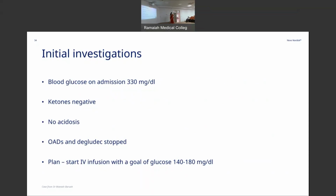Ketones are negative, there is no acidosis, right? That's a good sign. So now do we have to stop the empagliflozin and metformin? 100% we have to stop, right? Because empagliflozin can increase the risk of ketoacidosis. Metformin has to be stopped in any admission. Forget an ICU admission, so both have to be stopped.